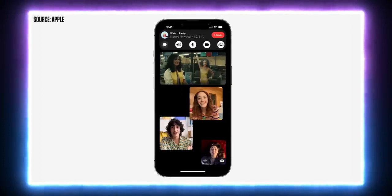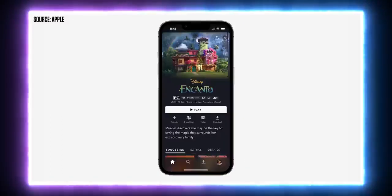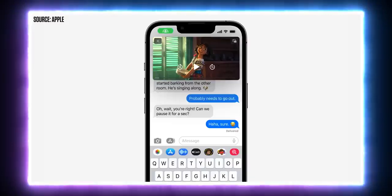There is also a lot more emphasis on sharing things via the Messages app. So, for example, you know SharePlay, the ability to watch movies or go on apps together at the same time with your friends? You can now jump into SharePlay apps directly from Messages.